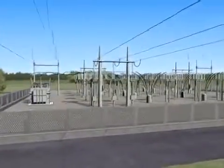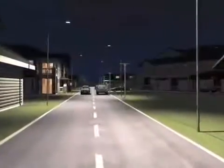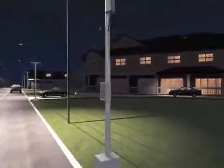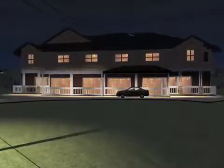Substations located along the path reduce the voltage so it can be moved along distribution lines attached to the utility poles. As the electricity nears customer locations, transformers on poles step down the power for use in homes and businesses.